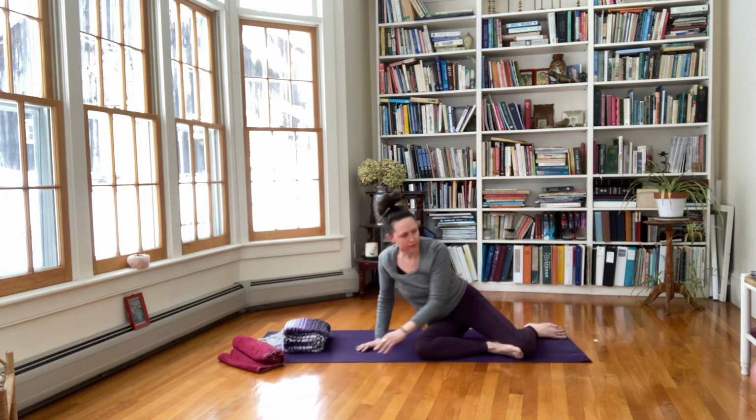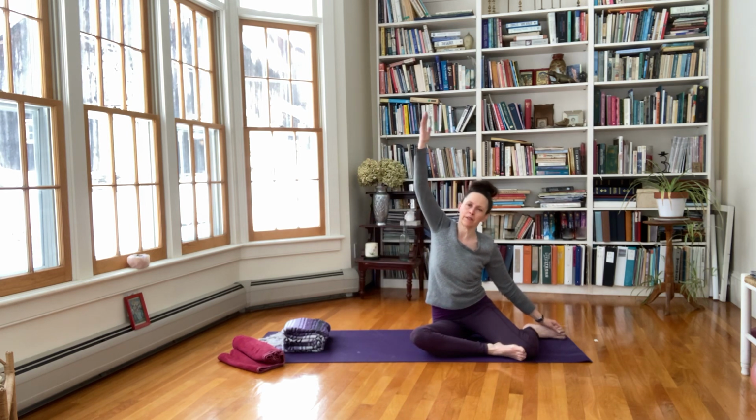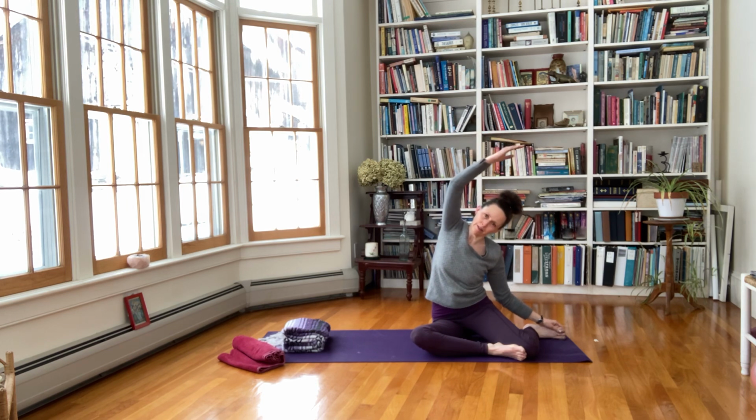Let's come up to the mermaid sit. Left hand on the left foot. I'm going to reach the right arm up and over and side bend. Let the space come into the right side of the body. Relax the neck. Your head can be heavy here. And then come up.